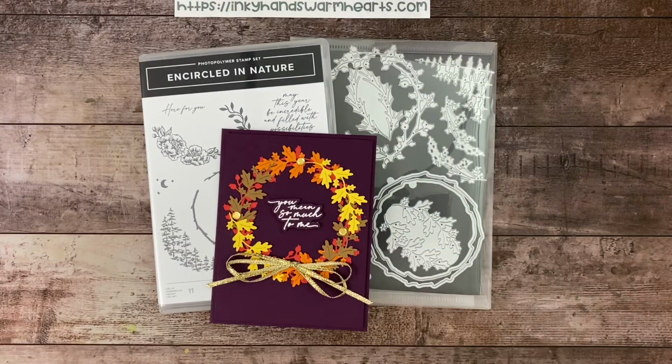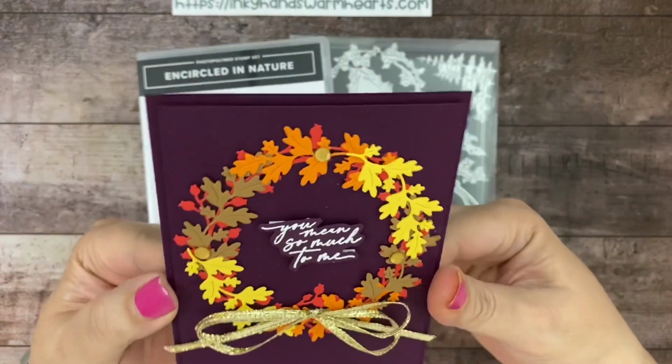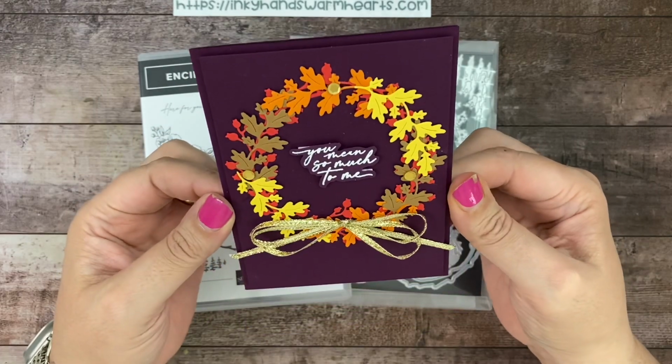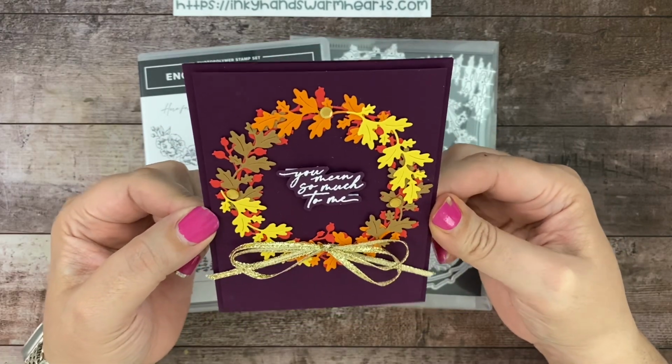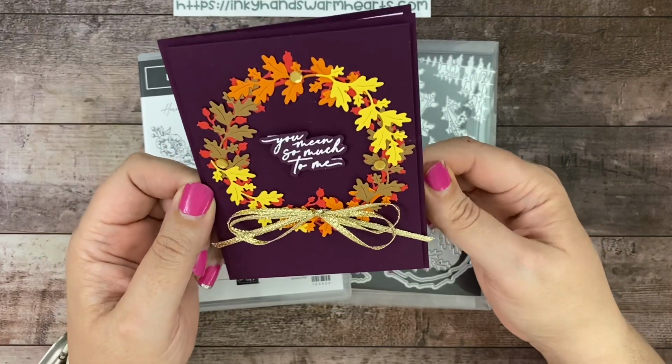All right, so let's go ahead and get started. We're gonna make our card. So I call this card my Autumn Leaves Wreath Card. And I'm using my daughter's absolute favorite color, which is Blackberry Bliss. She loves this color. So every time I make a card in this color, I know she's gonna love it. And this card was no exception. She was pretty impressed with it. And it is fairly simple to put together. So I'm going to show you how to put this card together today.